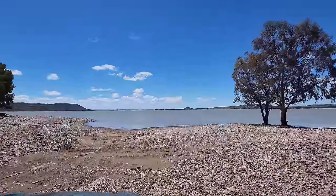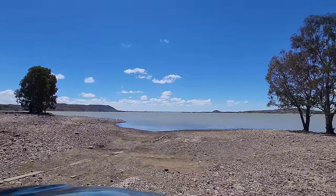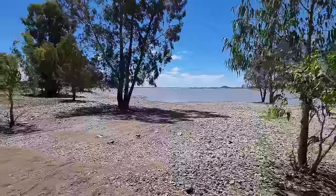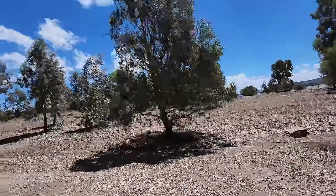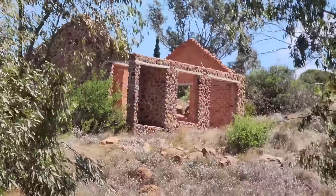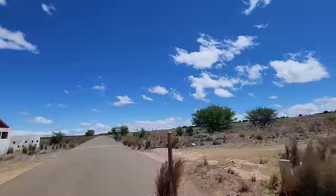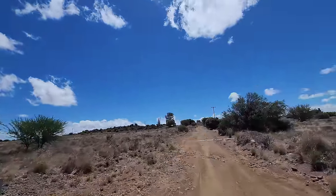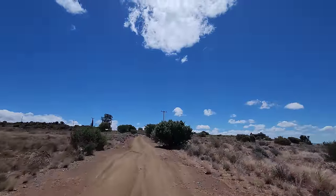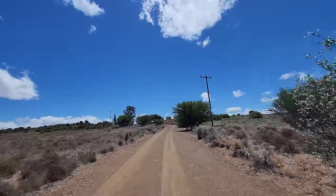It's Lake Gariep. What a cool spot. Must have been a beautiful resort in its day, hey? This is where they launched their speedboats and things like that. I'm very saddened by this. Mm-hmm. There's nothing left. Those must have been such nice little chalets, eh? Can you imagine? Oh, yeah. Looks fine. Yes. Vehicles drive here. Yeah, it looks like it, eh?